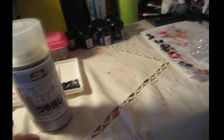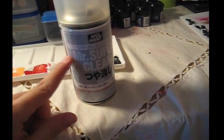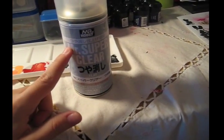So here is a can of my ever faithful Mr. Super Clear. I maybe have about this much left in my can, because I've been doing like face-ups left and right. I've done like 7 of them already, so, Super Clear.